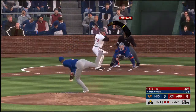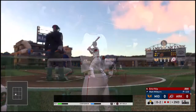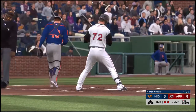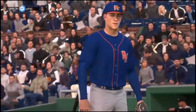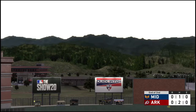There's a fastball on the inner third taken for a strike. Filia is unlike many of today's hitters in the sense that he doesn't have a lot of swing and miss in his approach at the plate. Got him looking, and that'll do it. The inning is over. Danger averted following the two-out double. Two complete, still scoreless here.